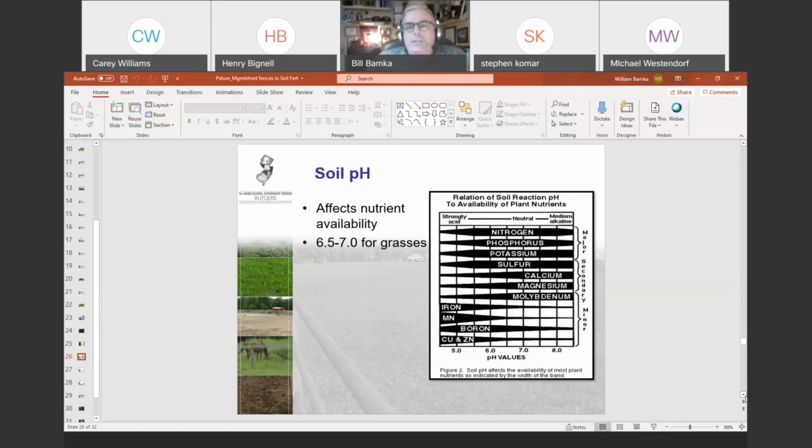But this is the whole reason that we're trying to lime to that 6 to 7 range to have the maximum availability of nutrients. And that's why it's troublesome when we start to get these pHs that are like 5.8, 5.5, where no lime has been applied. The availability of the nutrients to get your maximum growth is not there.